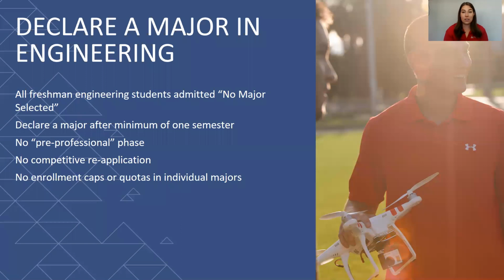So a big logistical piece to keep in mind, if you're an admitted student, you probably already know this, and it's good to keep in mind while you are applying. All students will apply as engineering, no major selected. So what that means is no student is coming in with a specific major in the College of Engineering. The reason we do that is we have 15 different majors, and I'm sure on the next slide there are some majors that you might not know about or that you haven't heard about, or you might not know what jobs are associated with them. So we have all students come in as no major selected engineering students. They all take a course called Engineering 102, which I will tell you about in a few slides, and then they can declare whatever major they want, really on their own timeline.